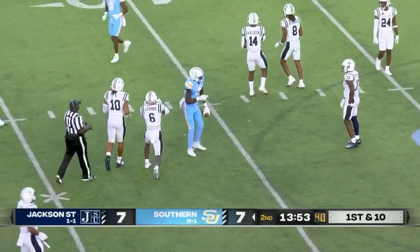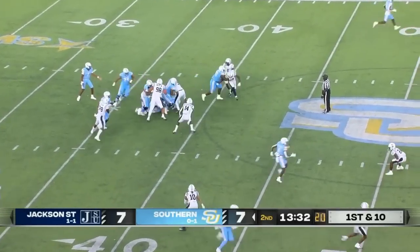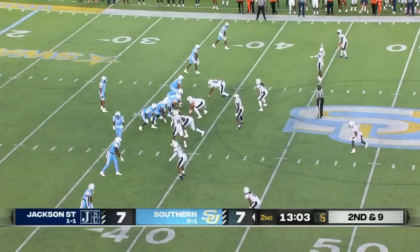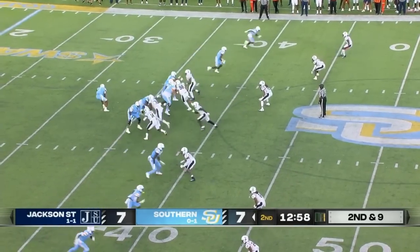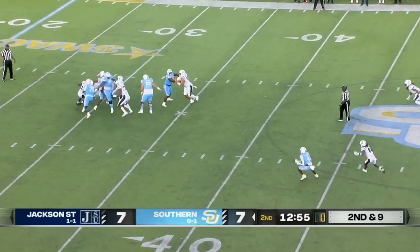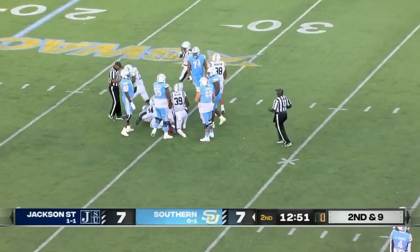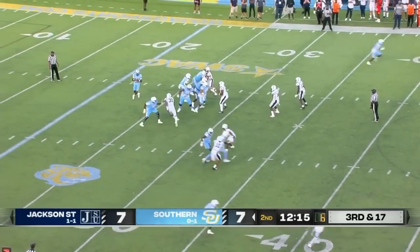Cassius Allen, a nice target for him. Quick ball in a hurry. Not much. Empty backfield once more. Low snap, Blood handles it, but that gives Jackson State plenty of time to get there. Pressure, big play for the defense. Pushed him back 6 yards now on 3rd and long.